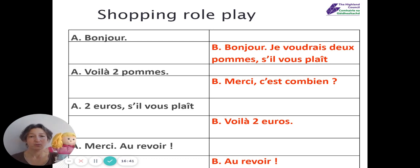Bonjour. Bonjour. Je voudrais 2 pommes, s'il vous plaît. Voilà, 2 pommes. Merci. C'est combien? 2 €, s'il vous plaît. Voilà, 2 €. Merci, au revoir. Au revoir.